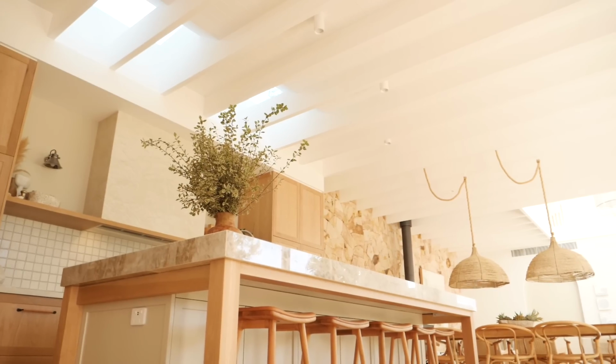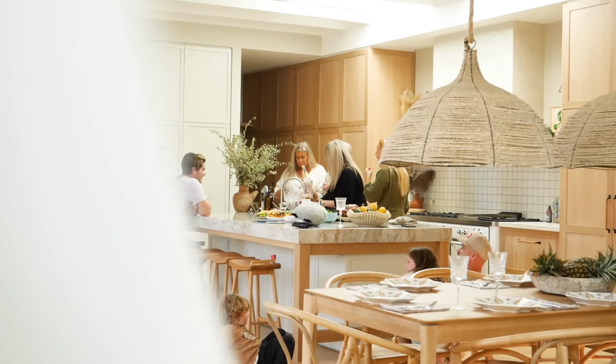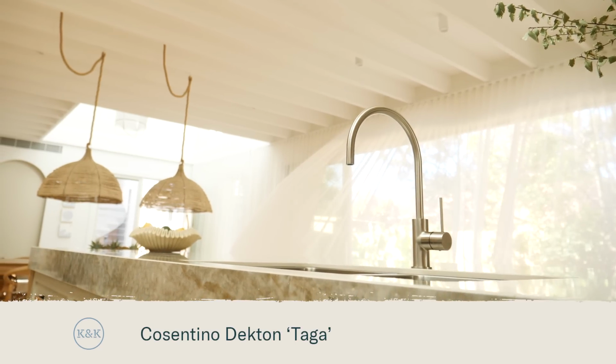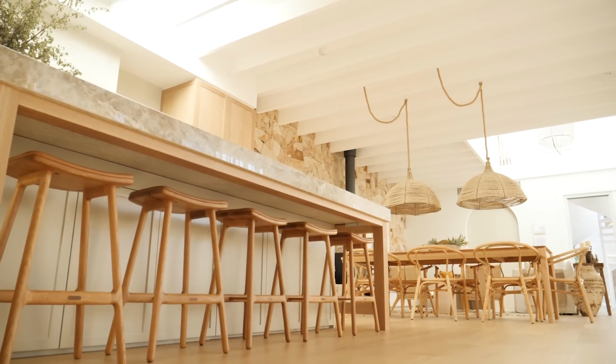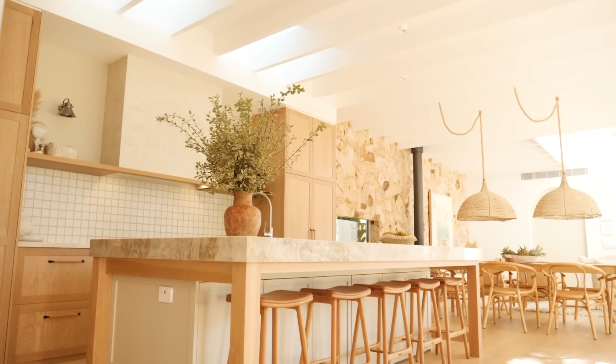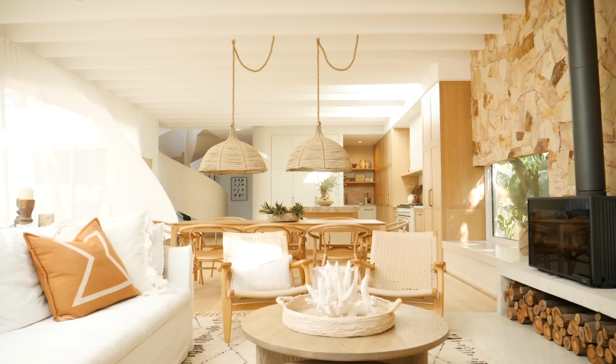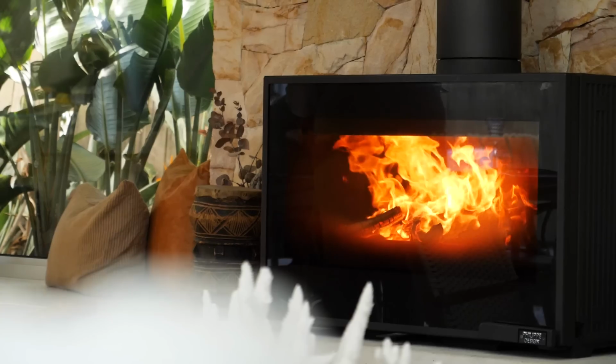The kitchen is the heart of the home for me, and I love being in there with family and friends all cooking together. What's nice is that we're so close to the backyard so the kids can be running around and there's just a beautiful family vibe. The dining and living area flow on from the kitchen, creating the ultimate open plan living space, which is perfect for relaxing.